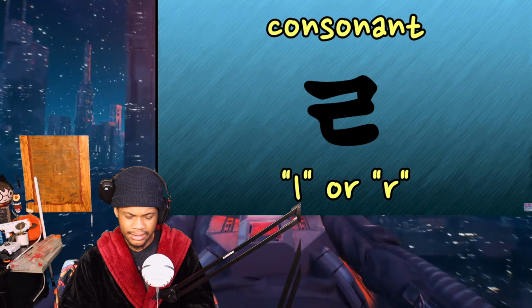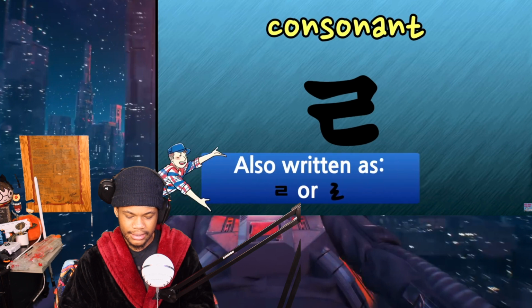It's best to draw this in 3 strokes instead of 1. Practice writing this on your own a few times. Okay, fine. This letter sounds like it's between an L and an R in English.